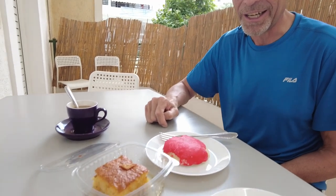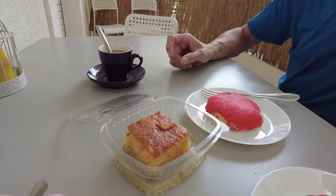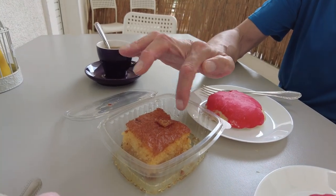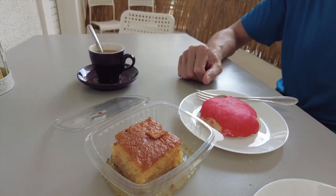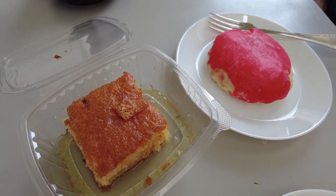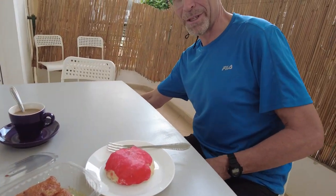Okay. The other one is Revani, which is a cake made with semolina flour, and it's soaked in a lemon syrup. We've noticed that they like soaking their cakes in this honey syrupy stuff. So, I'm not complaining. From what I understand, it's a big thing for the desserts to be soaked in syrup. And so what are you going to try first? I think the cake. The cake? Okay.